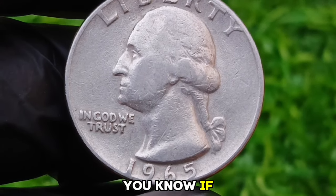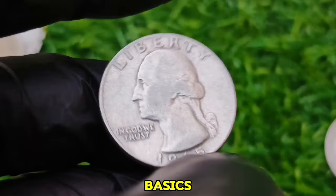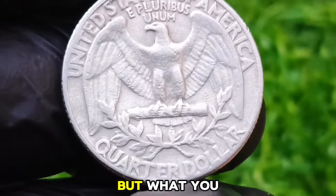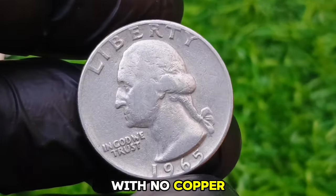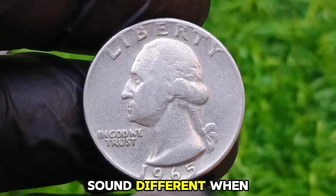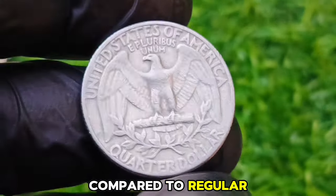So how do you know if your 1965 quarter is special? Start with the basics. All 1965 quarters should not have a mint mark. That's normal, but what you want to check is the color and weight. If the edge of the coin looks solid silver, with no copper line showing, that could be a sign it was struck on a silver planchet. Silver coins also sound different when dropped. They make a higher pitched ring compared to regular quarters.